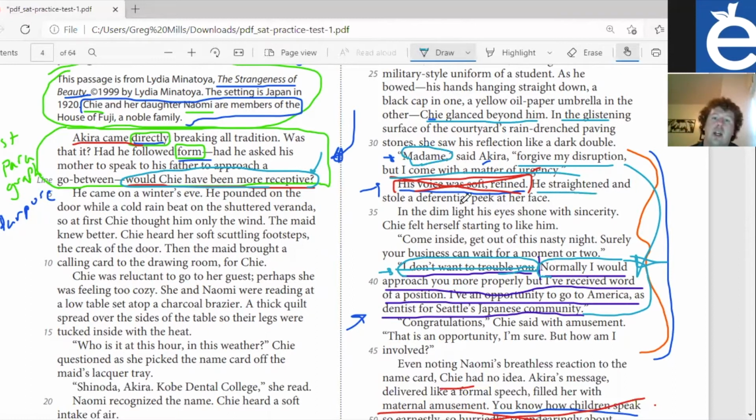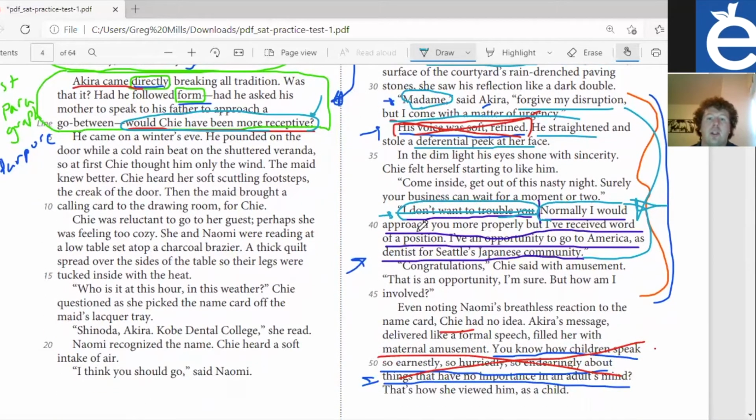So we can read through these few paragraphs and look for our evidence. It says, he straightened and stole a deferential peek at her face. In the dim light, his eyes shone with sincerity. She felt herself starting to like him. "Come inside, get out of this nasty night. Surely your business can wait a moment or two." "I don't want to trouble you. Normally I would approach more properly," etc., etc.